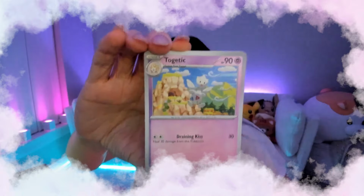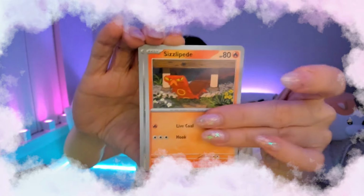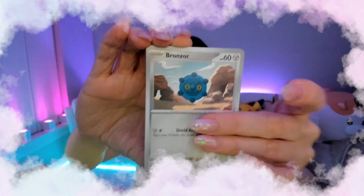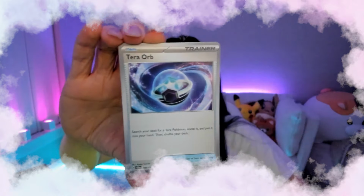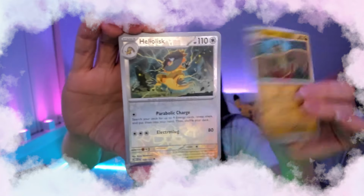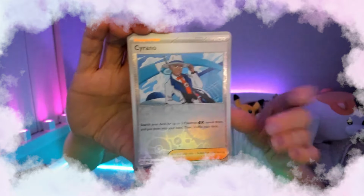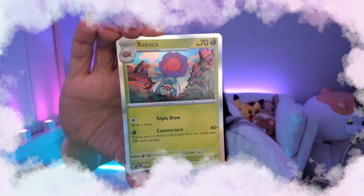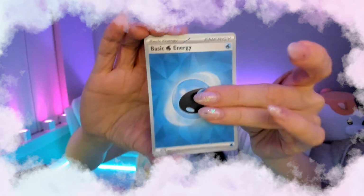Glimmet, Togetic, Sizzlipede, Bronzor, there's another Xerneas, Terapagos Orb, Flapple, Heliolisk, Serena, Raboot, Basic Energy.